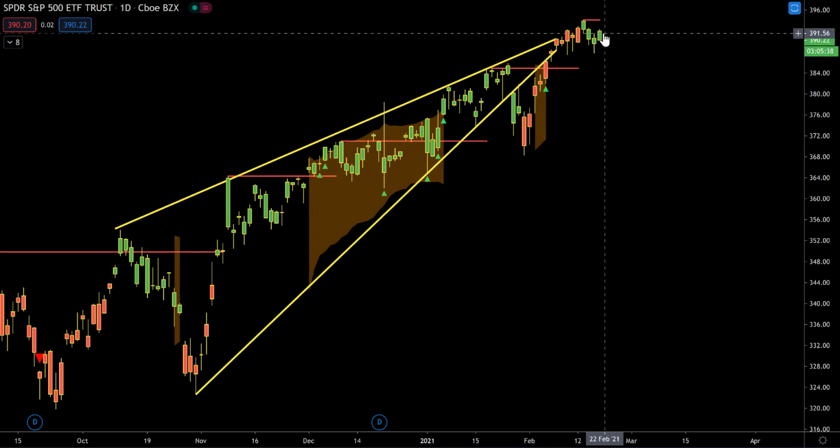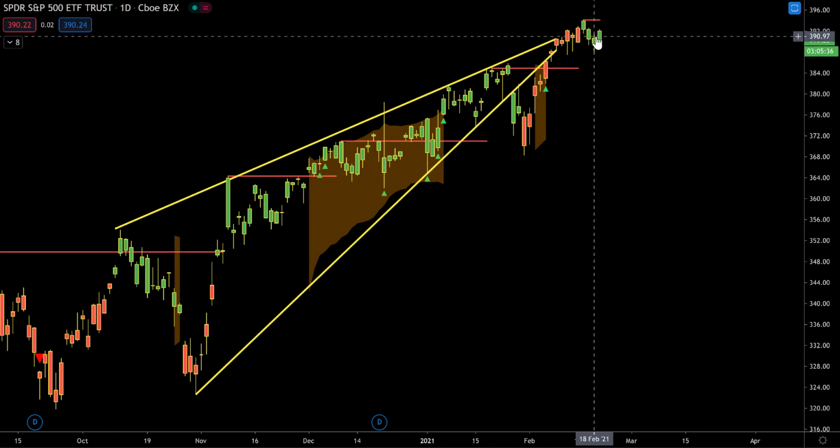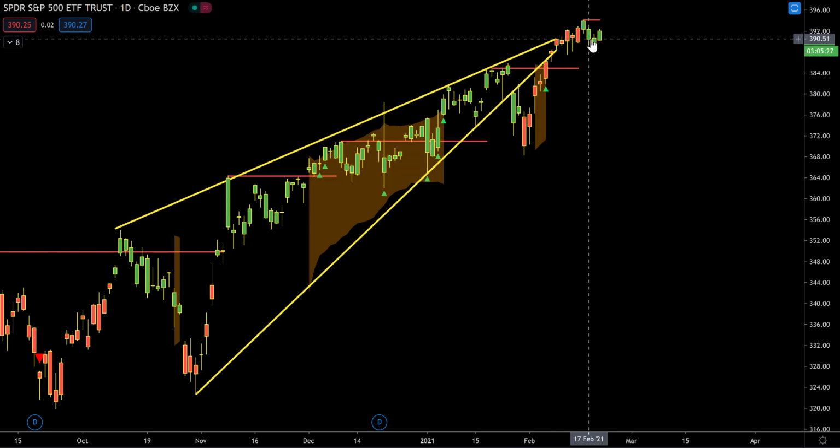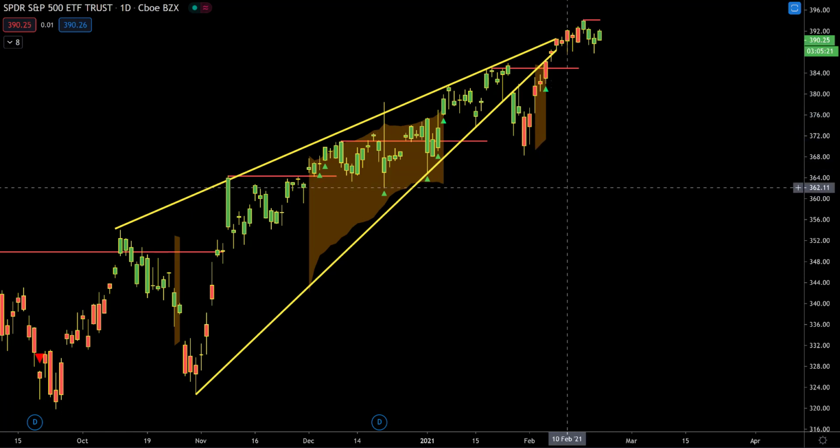But the stocks still look bullish. You can see that we've gone into a green uptrend as the bars have now turned from red to green after that little collapse here. And I still think that this is going to melt upwards. So with that said, we can move on to silver.